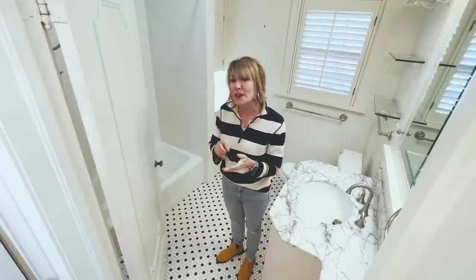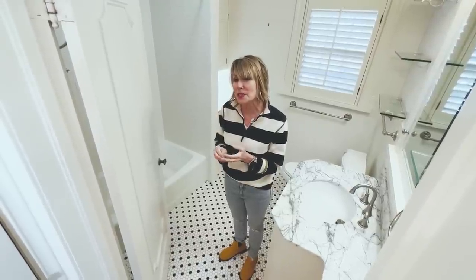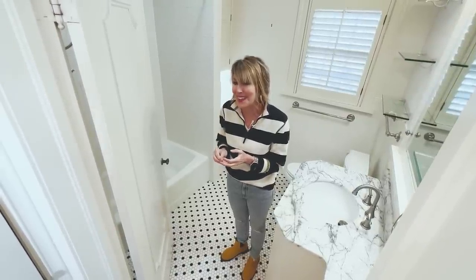There's not a lot that a hot bath can't solve, or a cup of hot tea or wine in the bathtub. And some ibuprofen. That is probably my biggest memory from this bathroom.